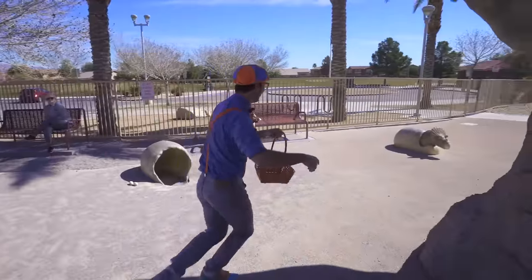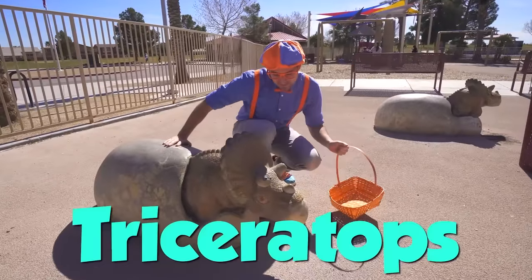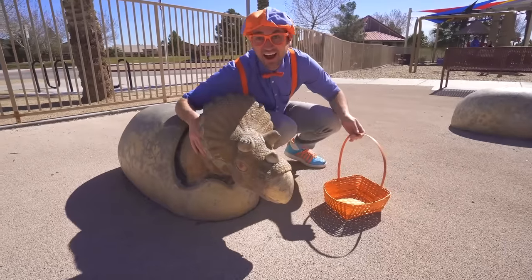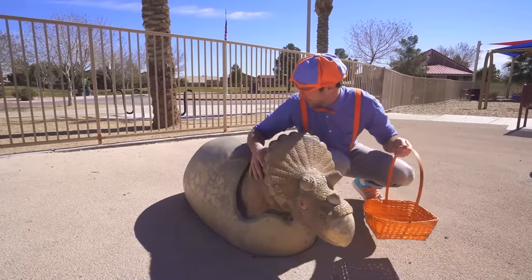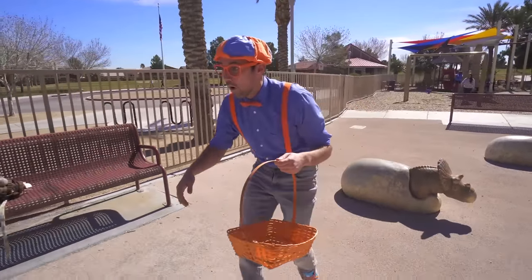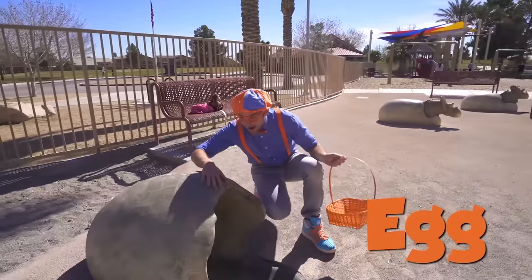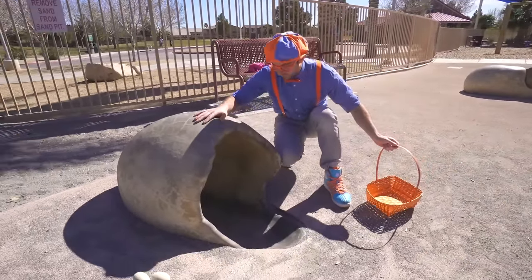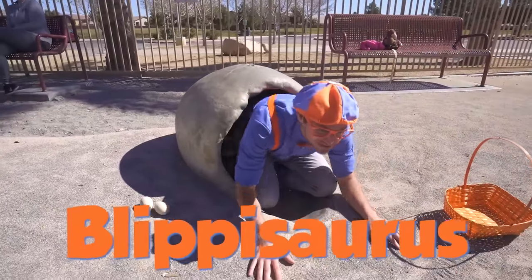Whoa, hey! A baby triceratops. Hello. Hey, how's your day going? Good? Nice and slow? Okay, anywho, bye-bye. Another egg. Wow. Look at it. Do you know what dinosaur this is? I do. A Blippisaurus.